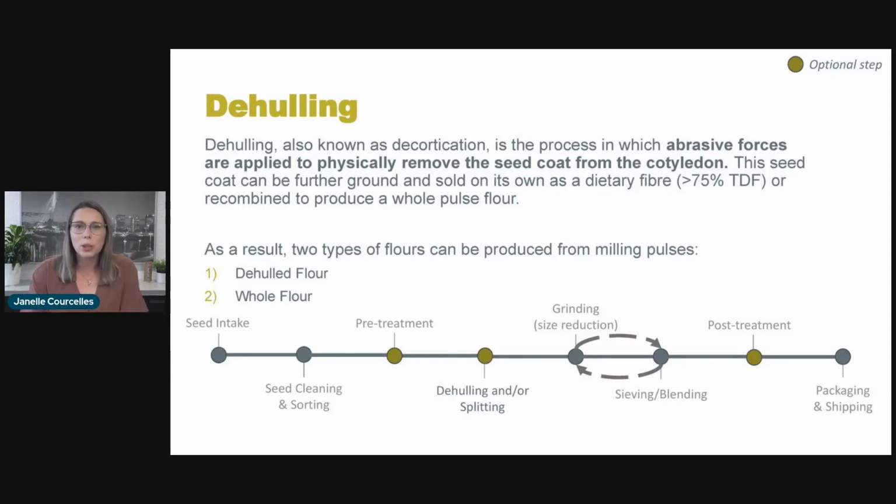So it's a very similar concept to a whole wheat flour or a white wheat flour, except we do still have significant concentrations of fiber within that cotyledon. So as a result, there's two types of flours that can be produced from the milling process, dehulled and whole, where again, whole flour contains all of the components of the pulse seed.